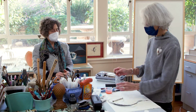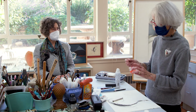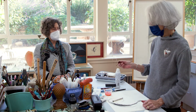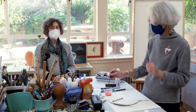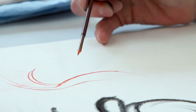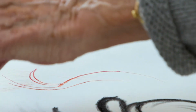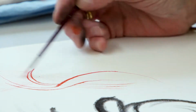And the mapping pen is often used in calligraphy, so it's not generally used in the general world of painting. But gouache is a concentrated watercolor, and it holds very well in this pen, and you can do very fine detail with it, or you can get a very good line. You end up doing a painting with a pen.